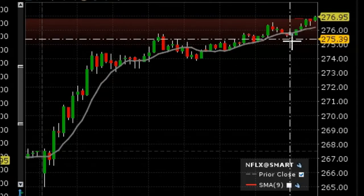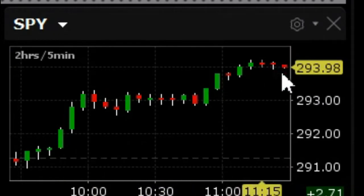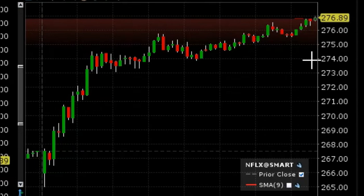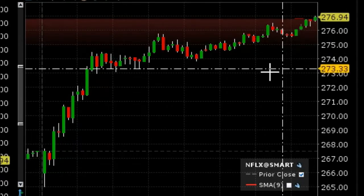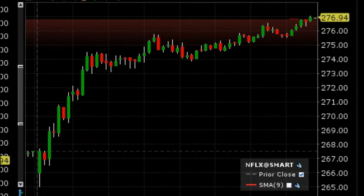It's basically following the market. If we look at the SPY, it's been climbing all day too, but it's starting to get weak here. So we think NFLX will also get weak and come back down to at least 276. We'll take it below 276 if we can. If not, stop loss will be around the 277.60 area. But we'll play it accordingly. Let's take a look at this thing up close.